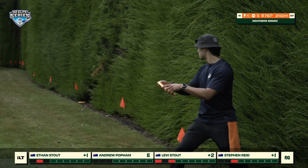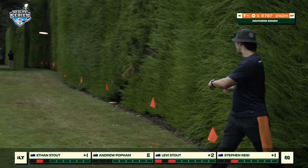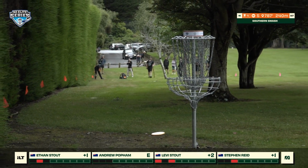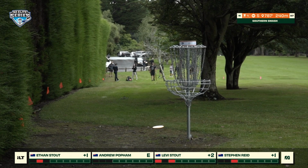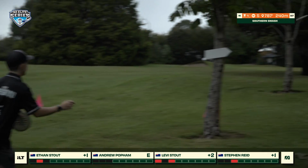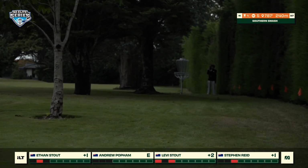Yeah, well, in practice, I actually showed you that you can just throw a wee little turnover into the hedge and it'll bounce off every time. But it is scary to do in tournament play. So usually you just throw it up the middle, and this is looking good from Ethan.